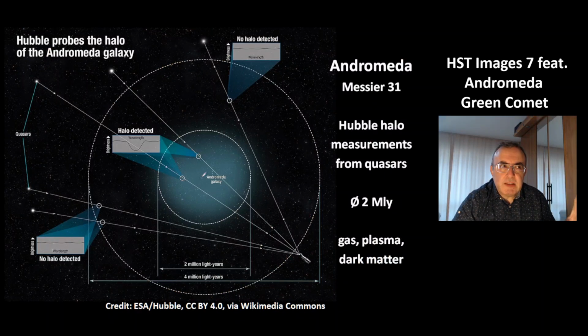This is a very interesting method to find out more about the halo of the Andromeda Galaxy. This is the Hubble Space Telescope, and it measured the brightness of quasars from distant galaxies. Quasars are quasi-stellar objects. All these quasars are in the direction of the Andromeda Galaxy, but this quasar gives no signal. No signal, which means there is no halo.